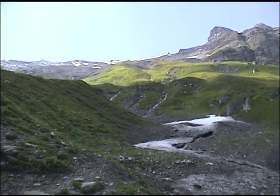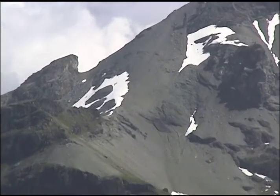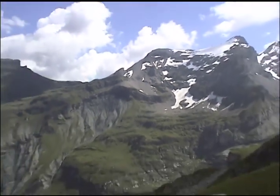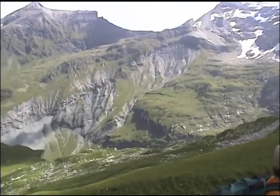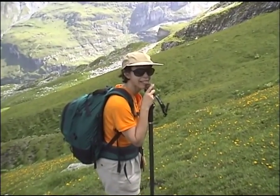Heading up into the high country. This is where we descended from yesterday on the cables and ladders, and down into that gorge and valley on the other side. Are you ready to go? Pretty tired, but yeah.